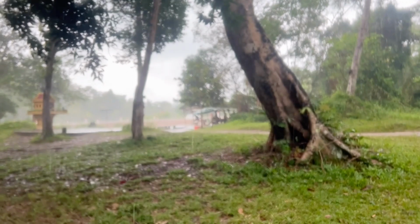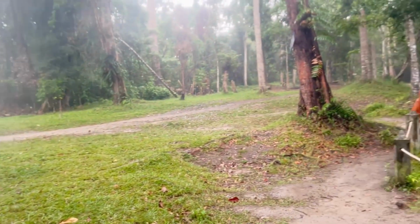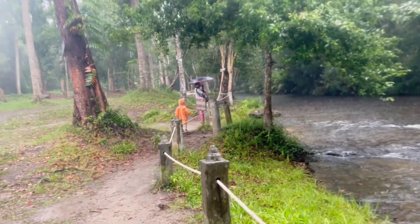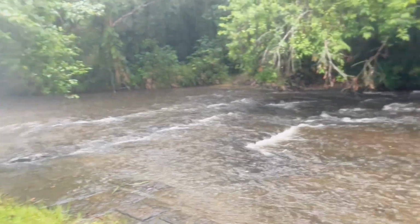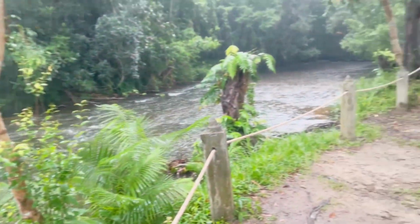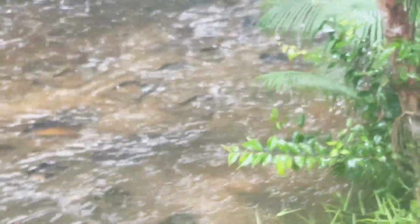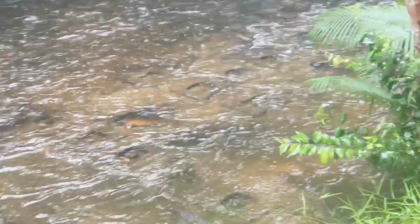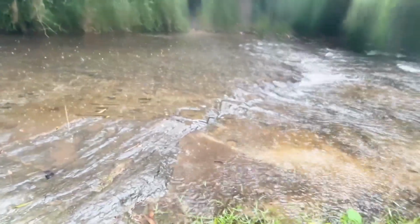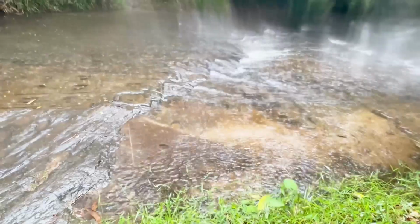Next and the last place which we are going to visit in this tour is the Thousand Lingas. There is a river on this mountain, Kbal Spean River, and this river has many shivlingas. This is a Hindu ascetic place and we pray to Lord Shiva and the Shivlinga. Stepping into the water is prohibited in this area. Before you visit Kulen Mountain, I suggest you check the weather forecast. If it's a rainy day, the shivlingas are not clearly visible.